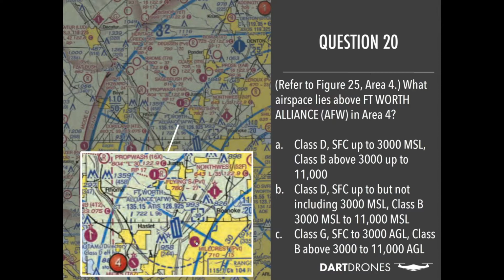So we're going to start with the controlled Class D at the surface, and then if we look at this little number here in the four corner box, we see it says -30. So that means that the Class D goes up to but does not include 3,000 feet MSL, because at 3,000 feet MSL, we're going to make the transition to the Class B airspace in those shelf areas for the bigger international airport. And as we can see from our fractions in this area, the top number in the fraction is 110. So that means that we'll go from 3,000 feet MSL up to 11,000 feet MSL for the Class B airspace at that point.